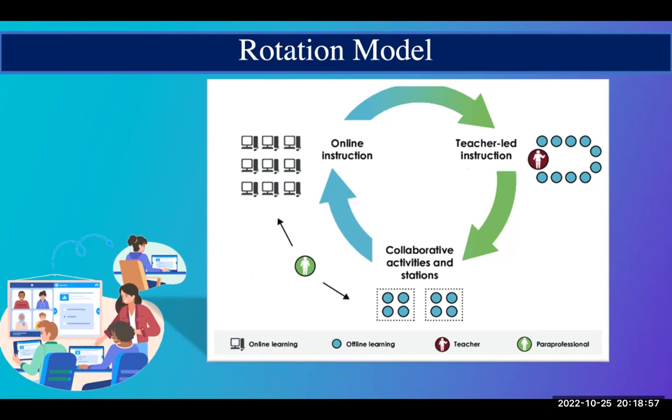Rotation model. This is really just a variation of the learning stations model that teachers have been using for years. There is a set schedule by which students have face-to-face time with their teachers and then move to online work. This model seems to be most popular in the following environments. Number one, elementary classrooms in which teachers have already used and are comfortable with traditional learning stations. The second one, elementary classrooms in which students can be divided based upon skill level in reading and math. Students who are performing well in math but not in reading may have face-to-face time with their teacher for reading before rotating to the online learning stations for math. So teachers are able to give struggling students more individual assistance based upon their needs.